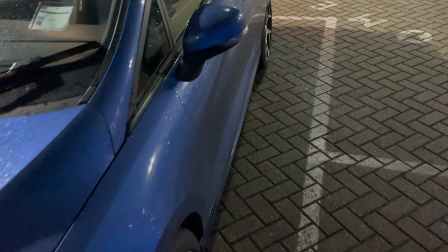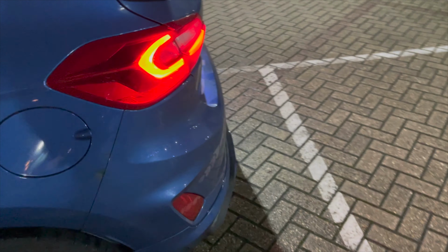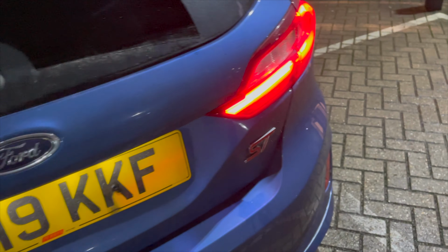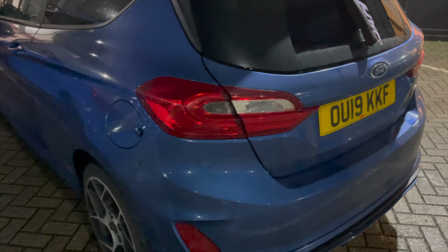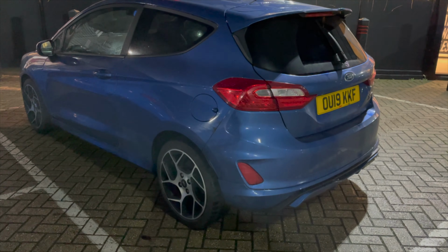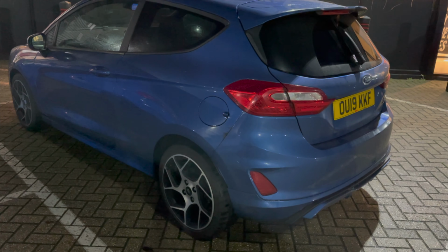This was a 2019 Fiesta ST-2. Came with a few things as standard, but there's a few things on the new car that I wanted, which include the limited slip differential, which this car didn't have. But I did like the metallic paint on it. It's been very reliable, done over 20,000 miles and can't really fault it.